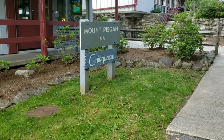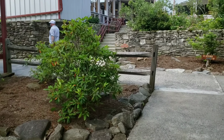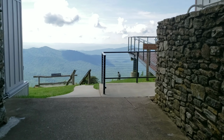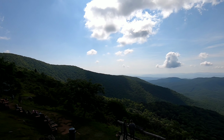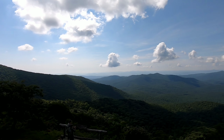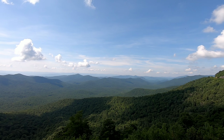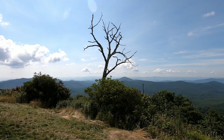This is the Mount Pisgah Inn, top of Mount Pisgah. We're gonna go look at the overlook. You can stay at this inn. All right, we're at the overlook for Mount Pisgah at the Mount Pisgah Inn. Forestry overlook.